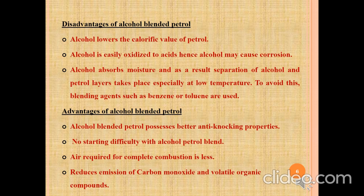Next we will be discussing the advantages of alcohol blended petrol. Alcohol blended petrol possesses better anti-knocking properties. There is no starting problem with alcohol blended petrol. The air required for complete combustion is less. Next, it reduces the emission of carbon monoxide and volatile organic compounds. So these are some of the important advantages of alcohol blended petrol.